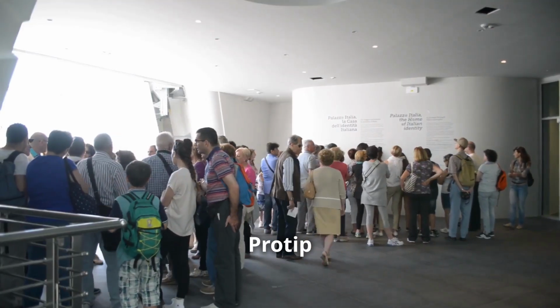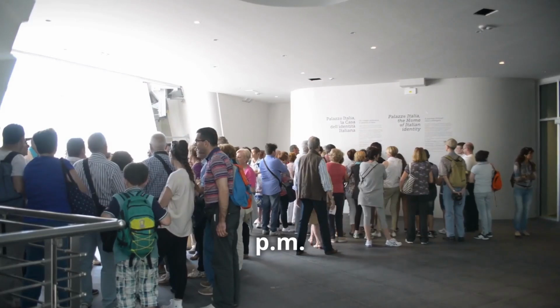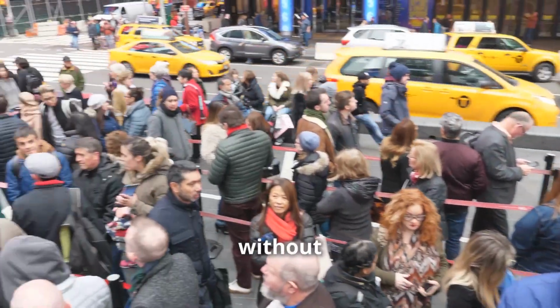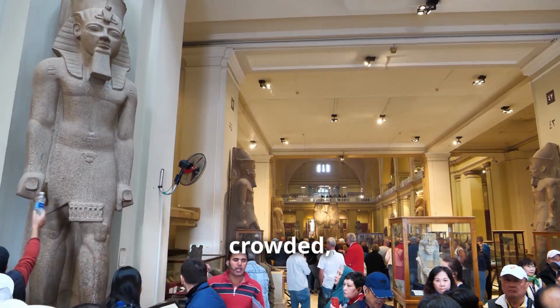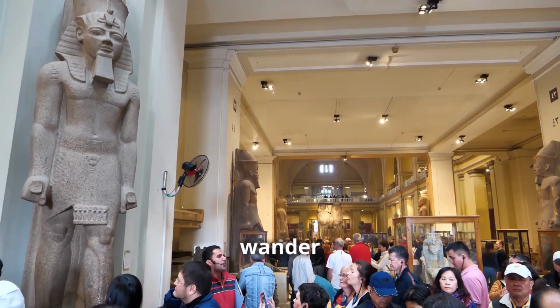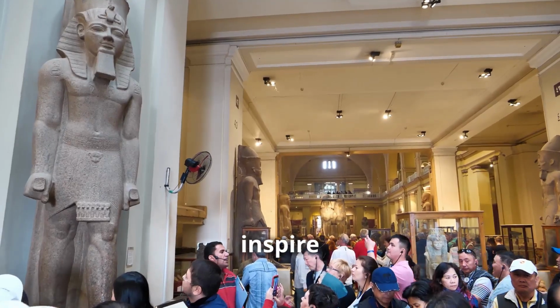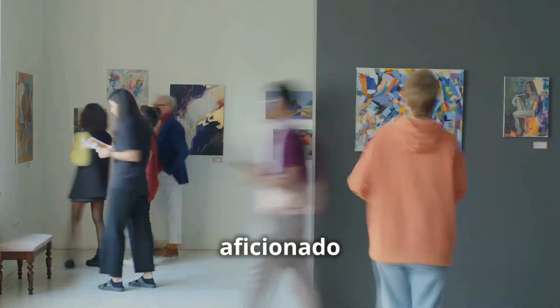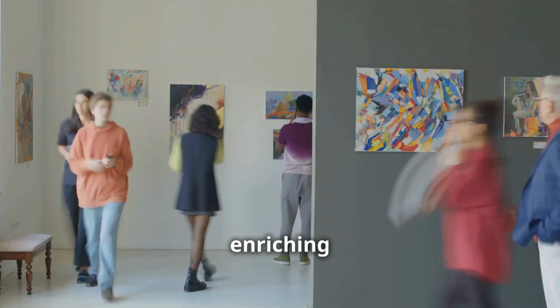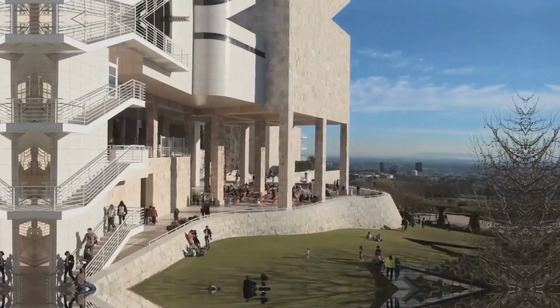Pro tip: Fridays from 4 to 8 p.m. are free. This is the perfect time to explore the museum without spending a dime. It gets crowded, but hey, free art. So take your time, wander through the galleries, and let the art inspire you. Whether you're an art aficionado or a casual observer, MoMA offers a unique and enriching experience for everyone.